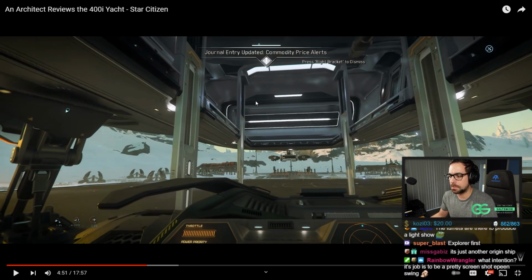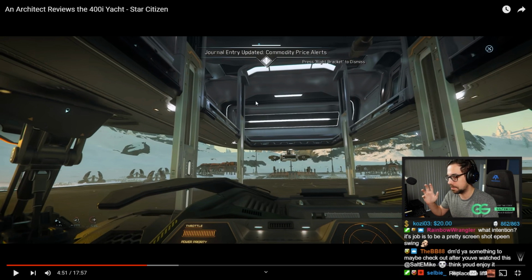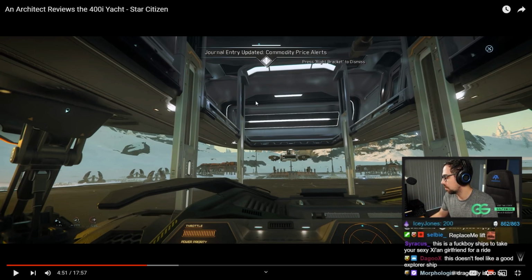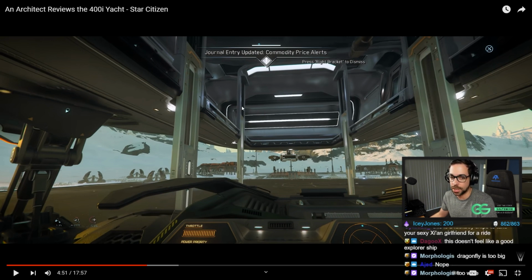What about the Dragonfly? Does the Dragonfly not fit, or did you mention the Nox because it's more of the style of the right one? Dragonfly is too big. Oh, I think that's a bit of an oversight, eh? I mean, but I guess you could put it back here.